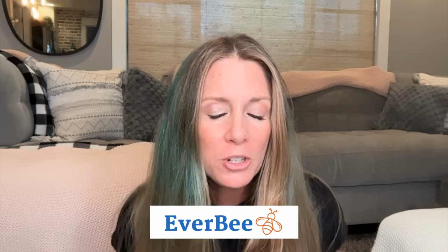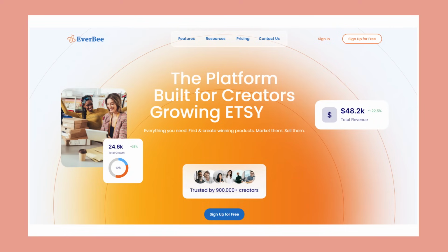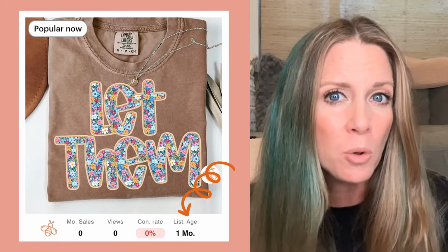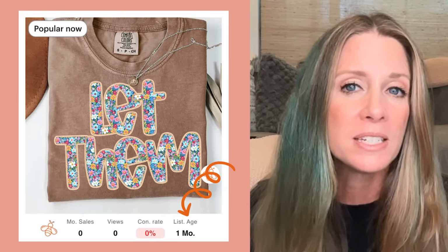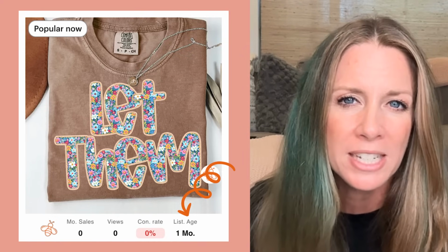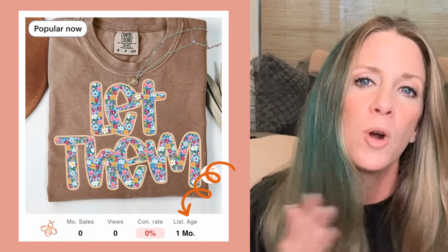You can also get yourself Everbee. I like to have Everbee. This is something you download, and it works with Etsy to give you lots of stats on the listings you're looking at. And you could see listings that are just 1 month old. If those listings have bestseller badges, then you know you're looking at some new and upcoming trends that are probably going to be very popular across the many niches.